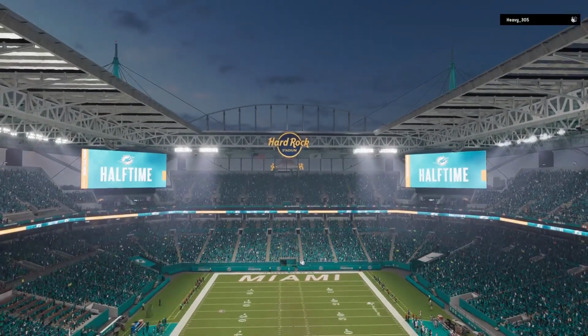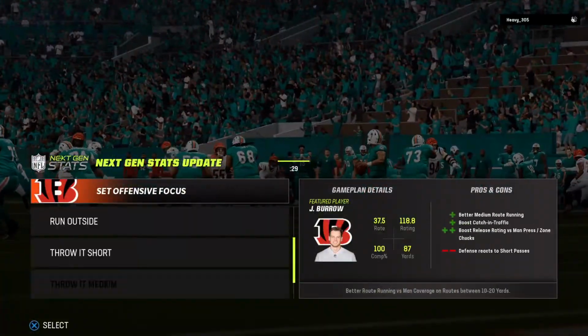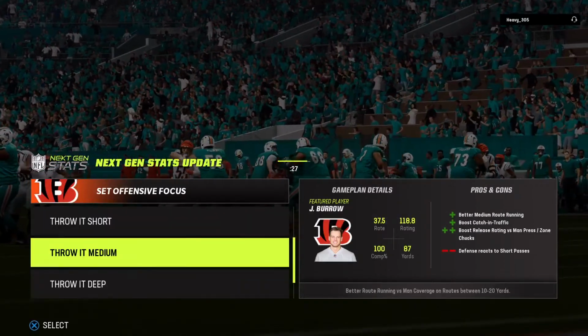That's it for the first half. 2 more quarters to go. We'll have plenty more to see after the break.